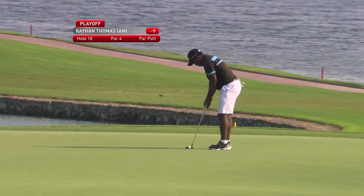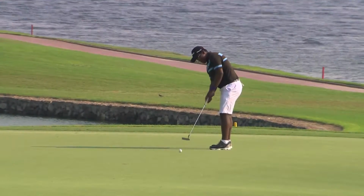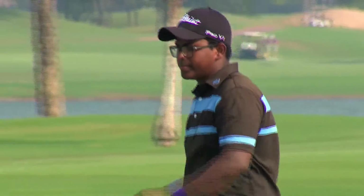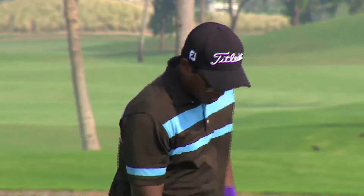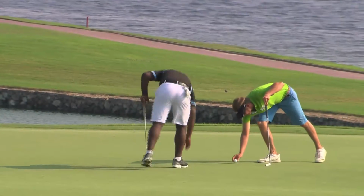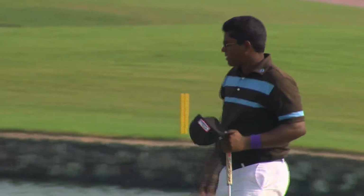So Thomas has this putt to stay in contention. Miss, and he misses out. And he was never convinced there, was he? He always knew that was staying up. Applause for the youngster. What a tremendous effort he's put in over these 3 days. Acknowledges the applause of the crowd, but he's just come up short.